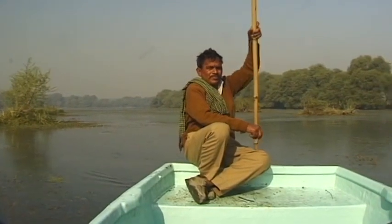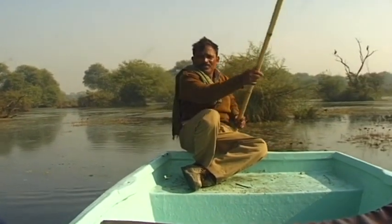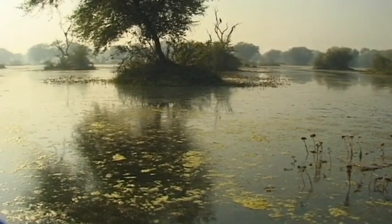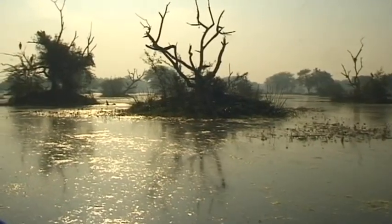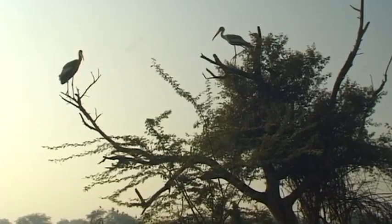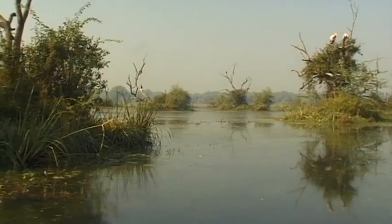For the painted stork, mixed breeding communities with other species such as cormorants and heron are also quite common. Its breeding time is closely related to the climate. In particularly dry years, the painted Asian stork doesn't breed at all. Particularly fascinating is the fact that to protect themselves from predators, the various breeding colonies are located quite close to each other.